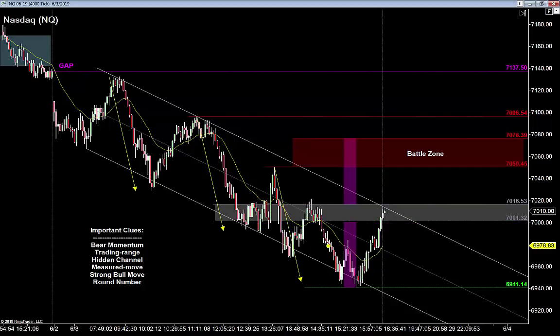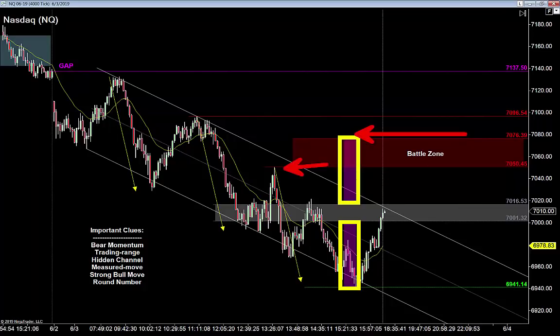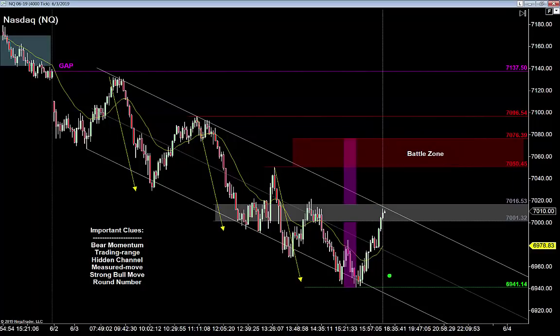I'm using the amount of the move below the range combined with the amount of the move above the range to find a couple key levels of resistance up here, which of course I've labeled the battle zone. So we know right now that the buyers definitely have potential to swing all the way higher, right? Get that pendulum swing, that momentum to swing.